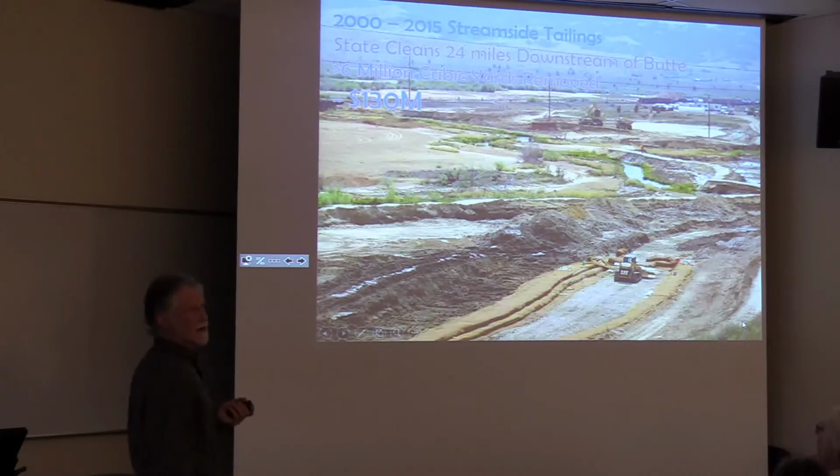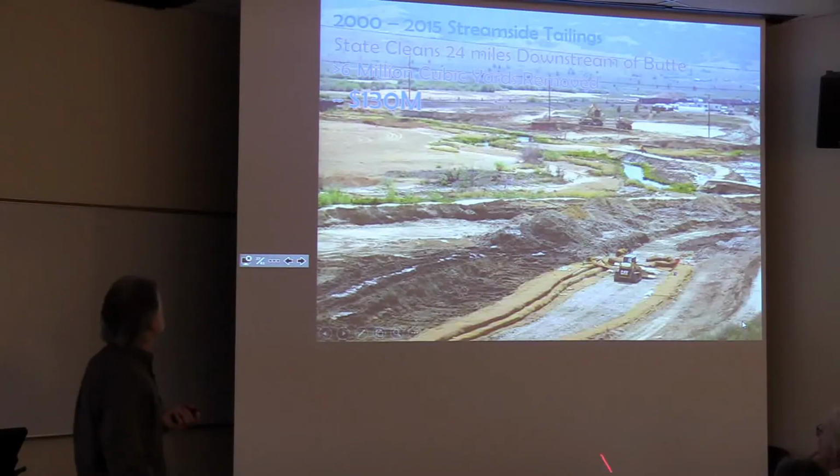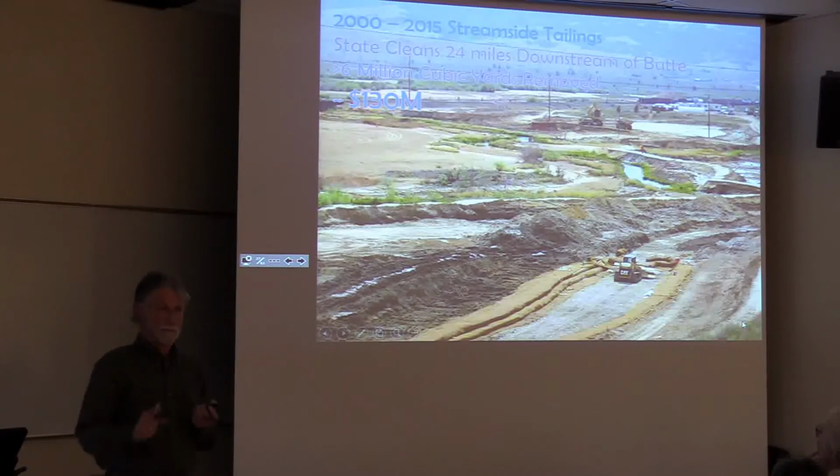Cost is roughly $130 million to do this. 6 million cubic yards were taken out of here and moved to the Opportunity Ponds.